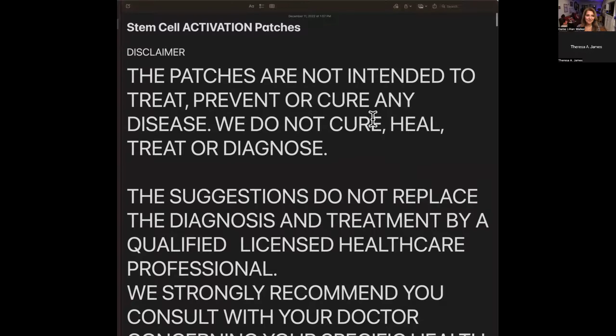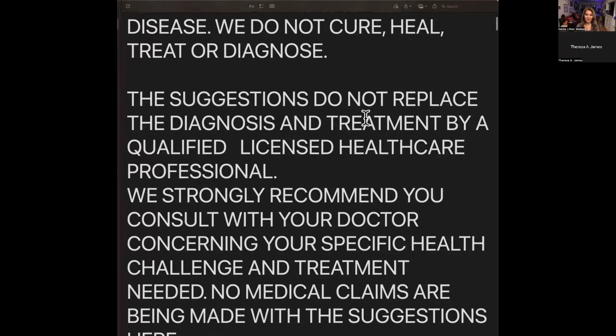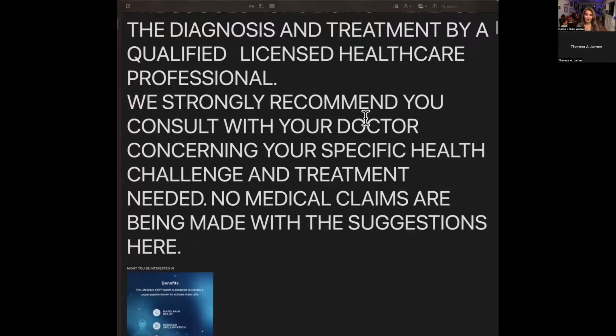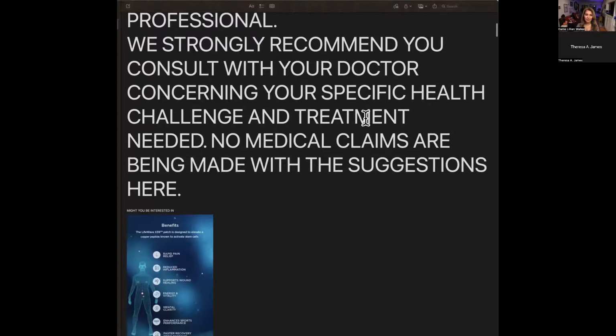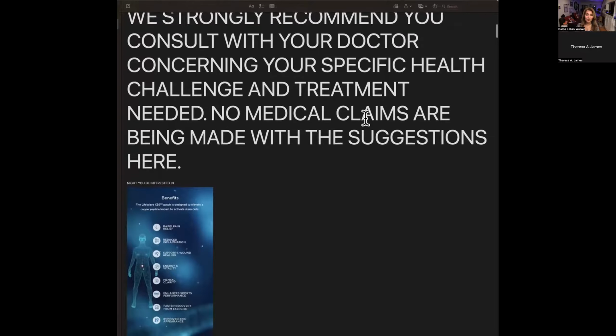All righty. So let's start off with our disclaimer here about the stem cell activation patches. These patches are not intended to treat, prevent, or cure any disease. We do not cure, heal, treat, or diagnose. The suggestions do not replace the diagnosis and treatment by a qualified licensed healthcare professional, your doctor. We strongly recommend you consult with your doctor concerning your specific health challenge and treatment needed. No medical claims are being made with the suggestions here.